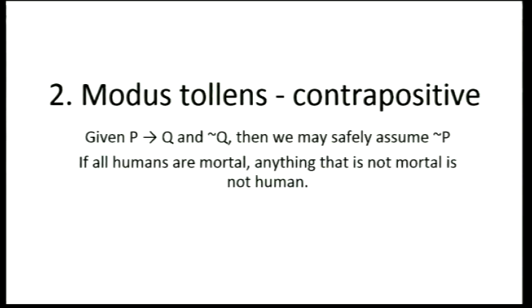So moving on to the second method of proof, modus tollens, or proof by contrapositive. This tells us that if we have the same assertion, P implies Q, and the antecedent not Q, then we can safely assume not P. So continuing from the previous, oh no, we have a new example, I'm sorry. If all humans are mortal, for example, then anything that is not mortal is not human, like a rock. A rock is not mortal, therefore it's not human. We can agree on that.